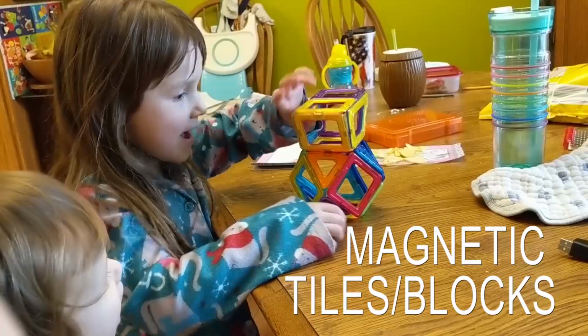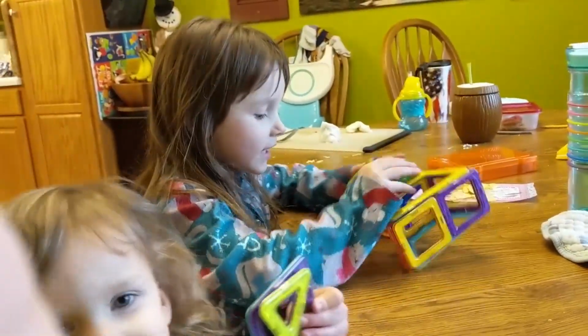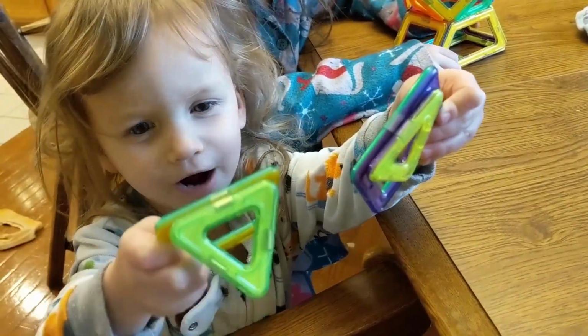Magnetic blocks. Honestly, good for every single age of child in my house. These things are also fun for adults. I love it. And they're a great gift because they're kind of expensive.